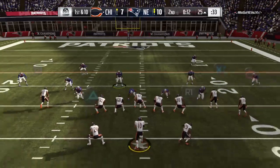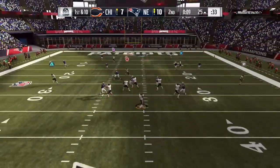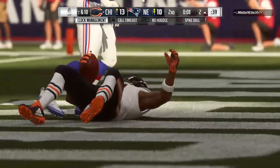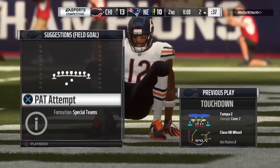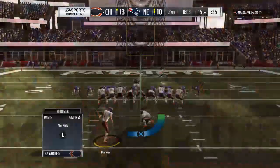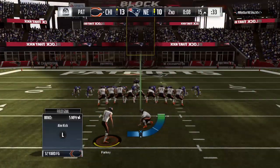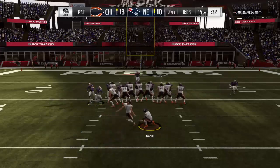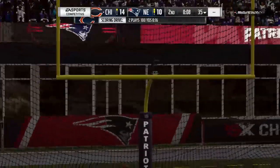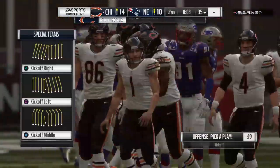Now from all the way down inside the 30, here's 1st and 10. Got his man, and it's caught for a Chicago touchdown. Allen Robinson in the final seconds of the first half. And the Bears are in for 6. So they're able to capture the lead here just before halftime. And not only that, they get the ball to start the second half.